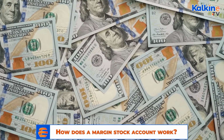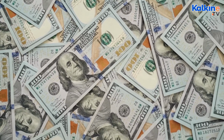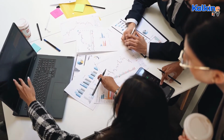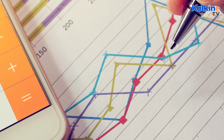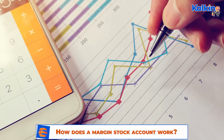In margin trading, the investor's trading account and all assets held serve as collateral for the borrowed money. In such cases, the broker doesn't share any of the risks. Instead, the brokerage lends funds for buying stocks. Thus, regardless of how securities perform, the investor will need to repay the loan.